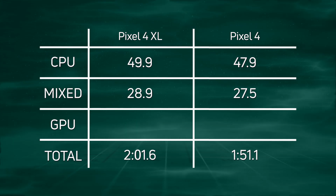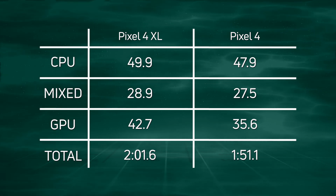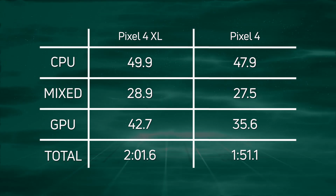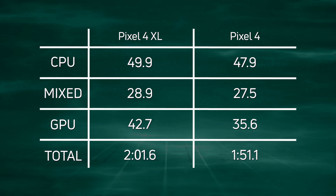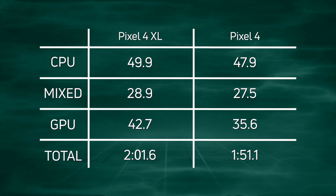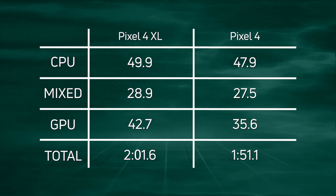But of course, the real difference is when we get to the GPU, because of course the Pixel 4 is running in Full HD, many fewer pixels to push around. So we have 42.7 for the Pixel 4 XL, but for the Pixel 4, 35.6 seconds. And when you add all that up, you get a win by the Pixel 4 with 1 minute 51.1.